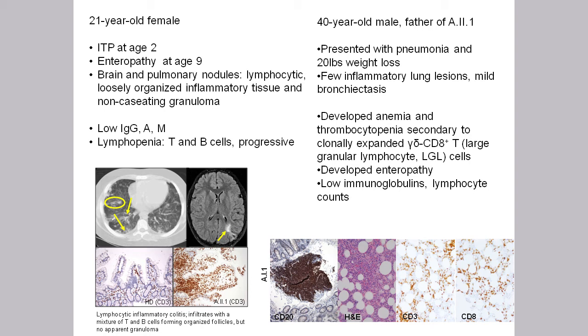So we had the opportunity to see this patient 10 years ago. She was 9 years old at that time, and she was referred to us for a second opinion. It took us 10 years to figure out her mutation, her defect, but it led to the discovery of this genetic defect in other patients with a similar problem. So she had initially ITP at age 2.